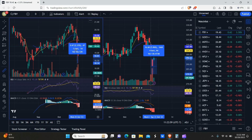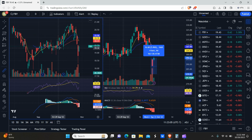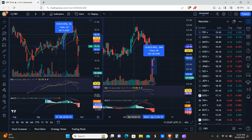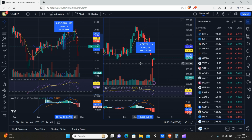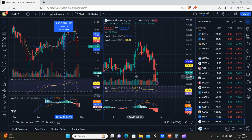We take a look at FB. As you guys can see here, it pretty much almost mirrored the move exactly. And looks like we have one really other big day here. So about 5% on this day. This was October 10th. I gotta find that candle real quick. So this was October 10th. This would actually be October 6th.